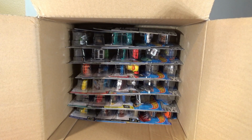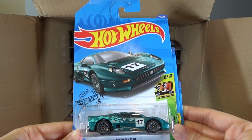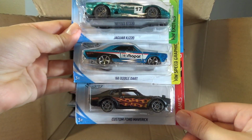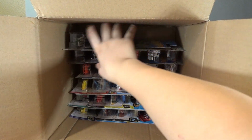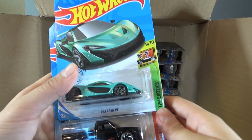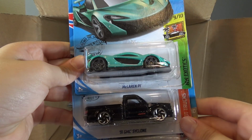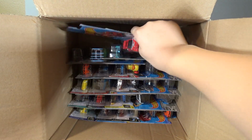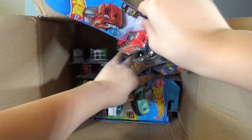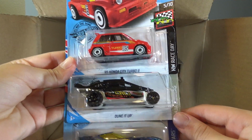Now in the second half, first cars are the Jaguar XJ220, the 68 Dodge Dart, and the custom Ford Maverick. Then we have a McLaren P1. The color on this is super nice. The 91 GMC Cyclone, and the Hyper Rocker. Then we have an 85 Honda City Turbo 2, another Dune It Up, and a Nerve Hammer.